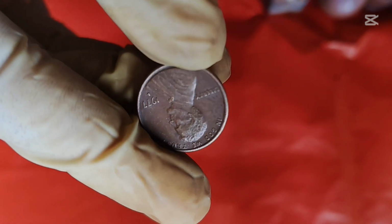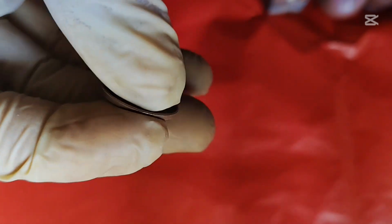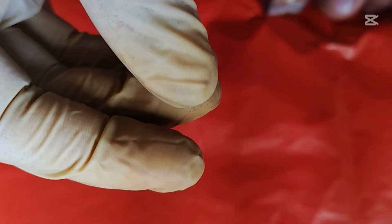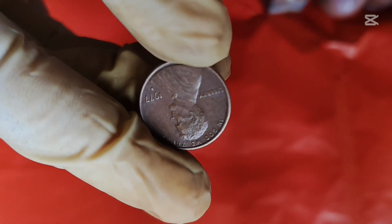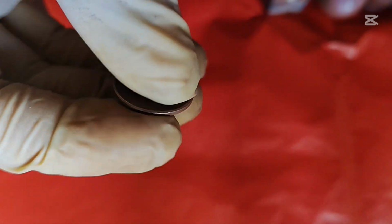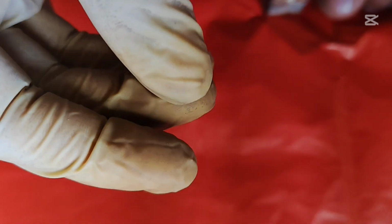History of the 1977 D Lincoln penny. Let's start with a little background. The 1977 D Lincoln penny was minted in Denver, as indicated by the D mint mark just below the date. It was produced during a time when the U.S. Mint was still making pennies primarily from 95% copper and 5% zinc, giving them that distinct reddish-brown shine when new.